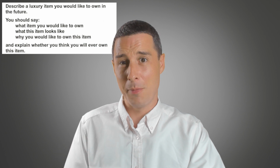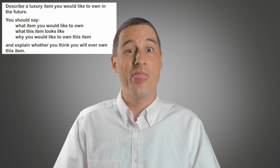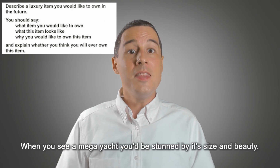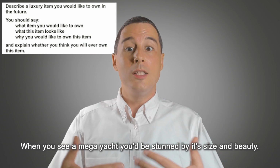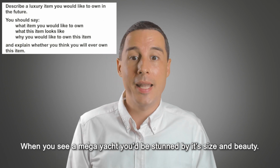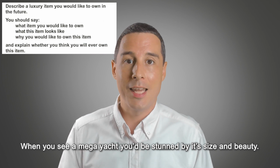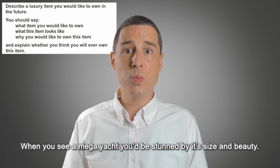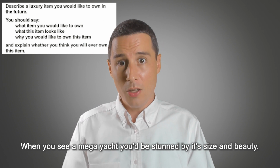So we're describing it a bit. Not into too much detail because we don't have that much time and we want to cover all of the cues. But in this first sentence, we make it clear that we're talking about what it looks like, because we say, when you see a mega yacht, you'd be stunned by its size and beauty. So it's not the longest sentence there, but quite a good one, right? We're making sure it's clearly about the way the yacht looks.